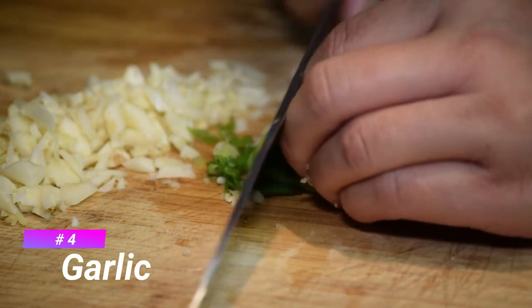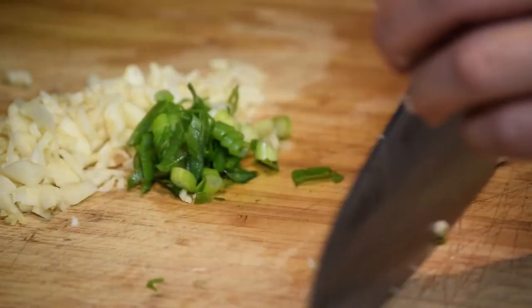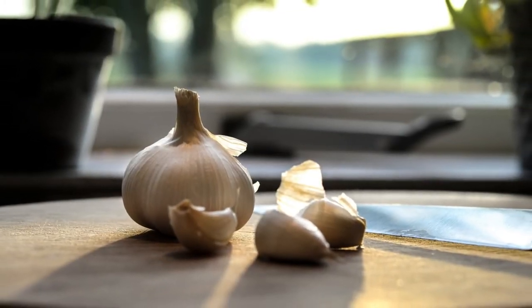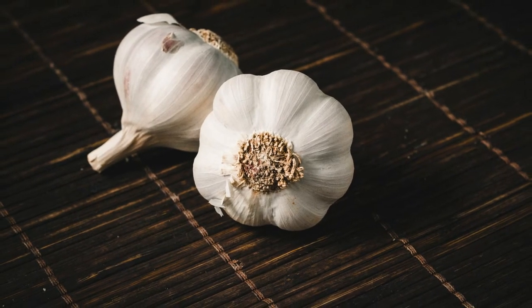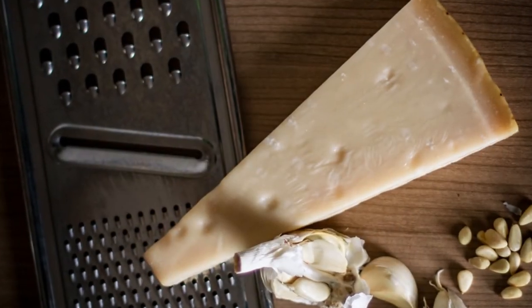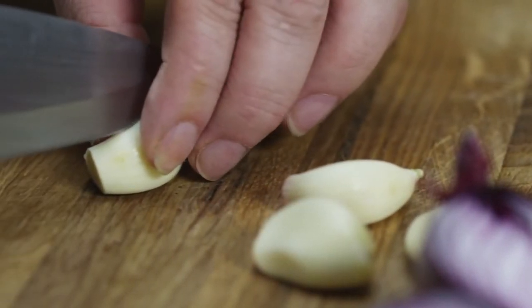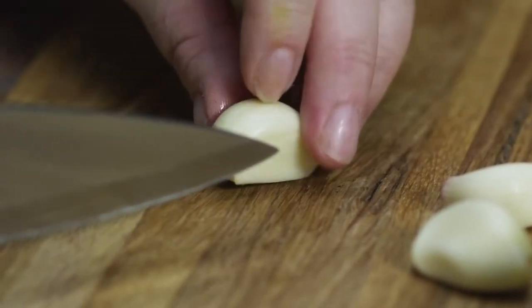Number 4 is garlic. Garlic is a species in the onion genus Allium. Its close relatives include the onion, shallot, leek, chive, and Chinese onion. Garlic is found in almost every cuisine in the world. It adds a little zing to food, and it's a must-have for your health. Early civilizations recognized its value in fighting infections.